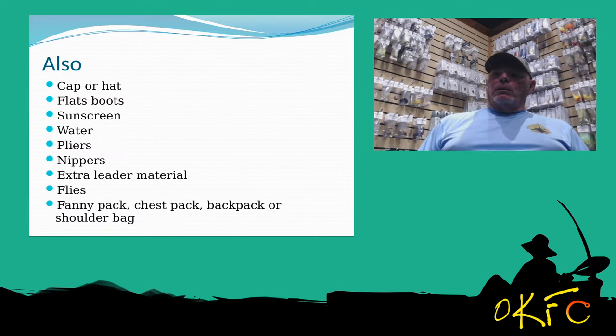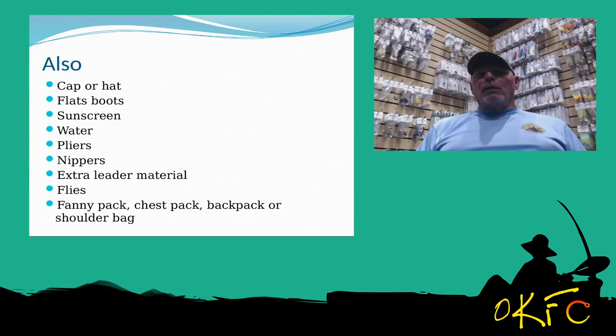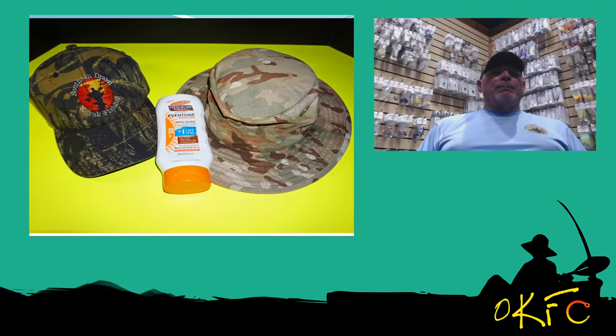Going back to the flats boots, a lot of people will want to wear sandals or tennis shoes out there. It's the worst thing you can wear. You're going to get sand and shell in them. It's going to hurt your feet. I wear flats boots, and preferably flats boots without zippers, neoprene slip-ons, because sooner or later the sand or the shell will get in the zippers and just render them useless. And you'll have to take a pair of pliers and rip the pull off, and you need to go buy a new pair. You can go through these pretty quick.